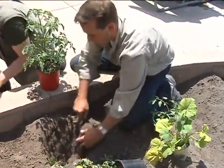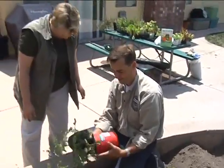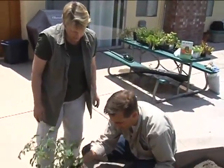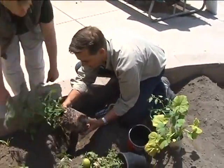Getting a good size hole. Again, complimenting you on your soil. It's got really good loam to it. It's very dry. So you're going to have to keep in mind, we've watered these in advance, but you're really going to have to water this a couple of times.